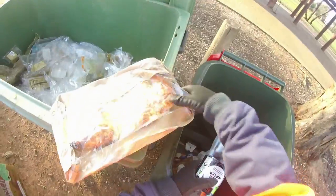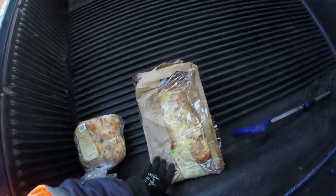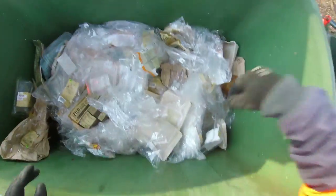Get that out of there. Nothing else in that bin. Don't look like it. And we'll put it all in there, what we don't want. That'll go that way, that'll go that way. We'll actually really check this out when we open them up, because we'll take them out of those bags.